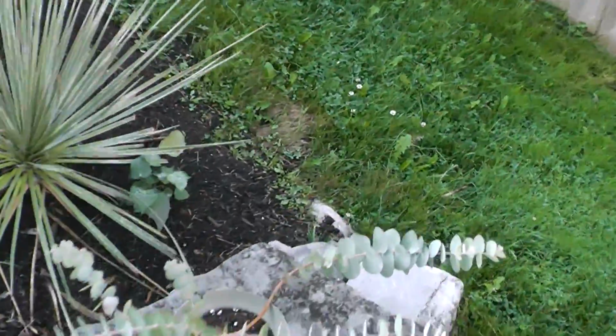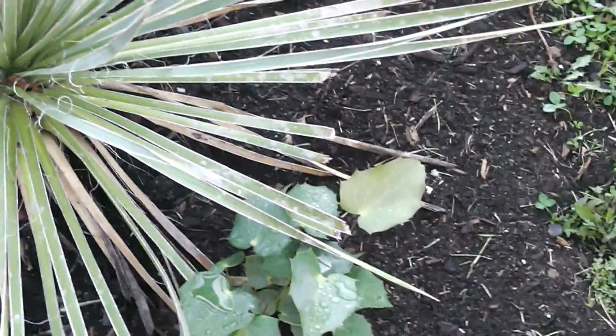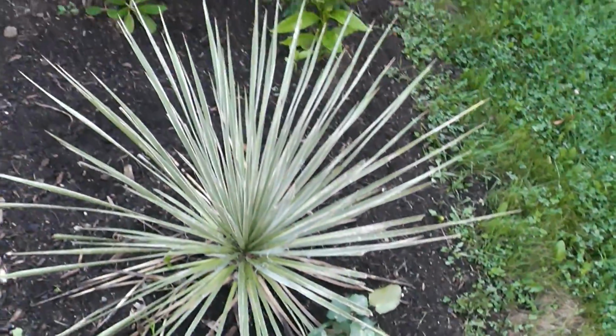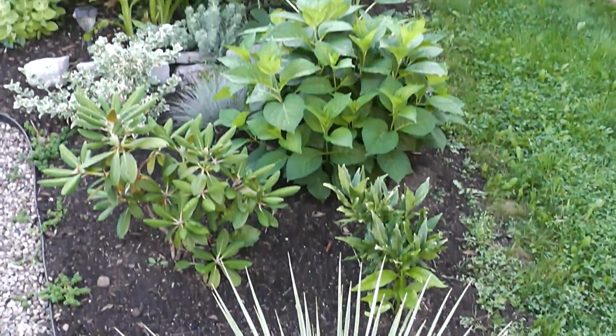Leatherleaf Mahonia, doing well after it got eaten by a rabbit. I didn't have to worry about cold this winter. I had to worry about animals. I had rabbits eating everything that they could.